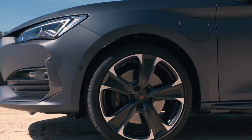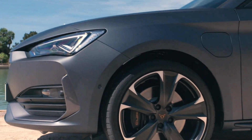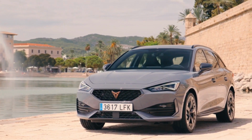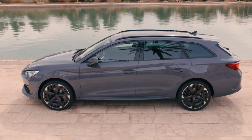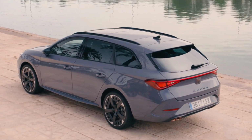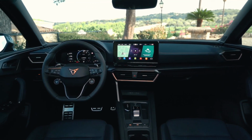Its dynamic chassis technologies, and its elegant mix of sportiness and sophistication in its exterior and interior design, add to this impressive offering. With a highly connected, digitalized user experience, and the integration of some of the most advanced driver assistance systems available, the new Cupra Leon becomes one of the most appealing offerings in the segment.